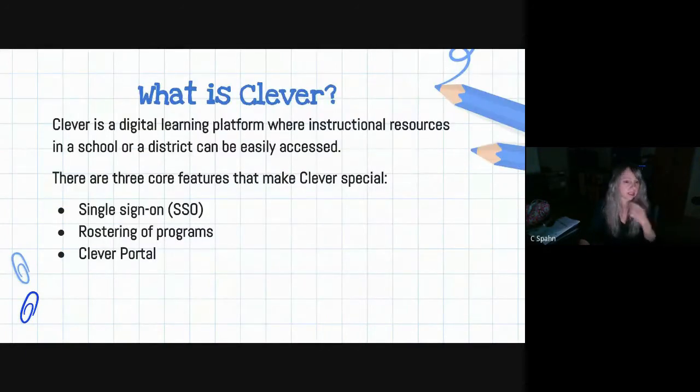So what is it? Basically, there are three reasons, not just the single sign-on, but it also allows for a sync up with our Genesis Student Information System. That's SIS, so you may see that throughout the presentation. What that means is every night, Clever talks to Genesis and finds out which students have left our district and which students have entered our district. And through that, it's then able to push updates to the rosters inside of Clever and inside of the programs that work with Clever.